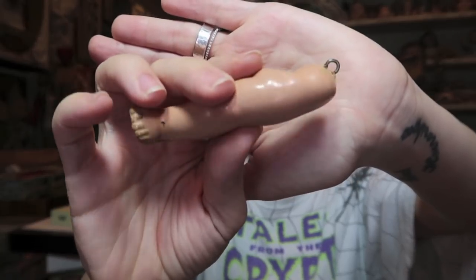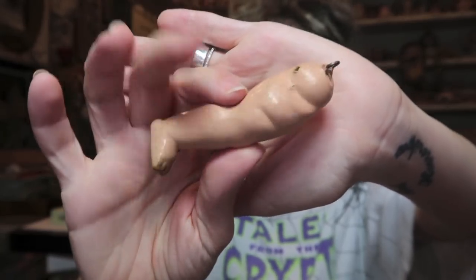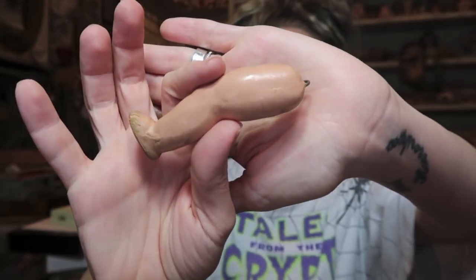I just love unique things, things that are imperfect, things that are different, things that look like they tell a story, like this baby doll leg. Lord knows I did not need any more doll legs. I do have a vast collection, but I kind of think in my mind I wanted to turn this into a necklace.